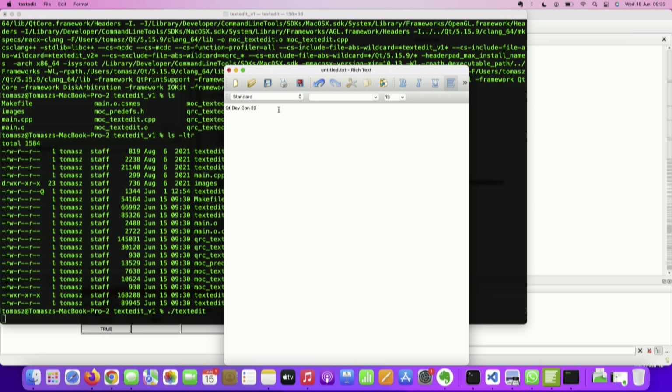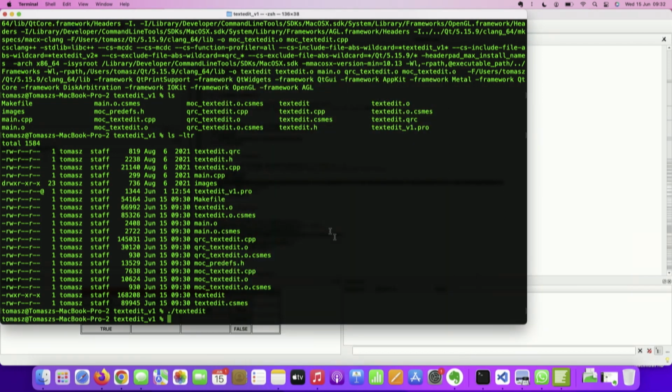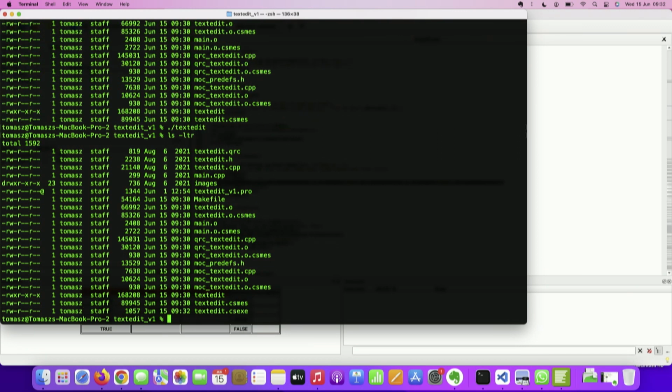Let's just use the application in a normal way, right? I will just bold my text and put that here, okay? And let's close the application and don't save. Okay, so now what should be generated is this CS.exe. So whenever we stop the application, we have the execution report, right?